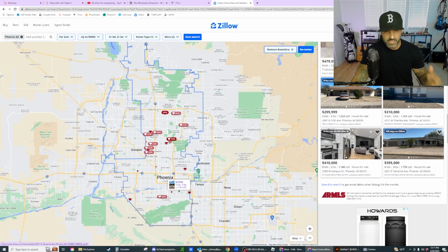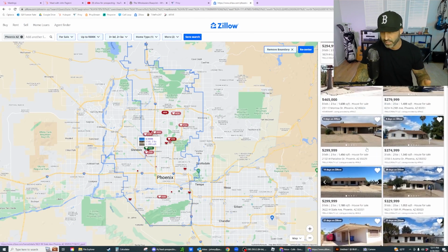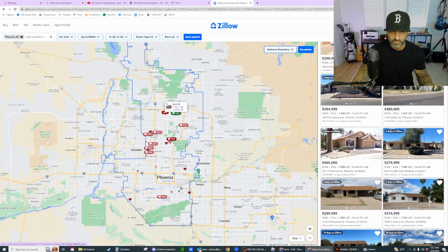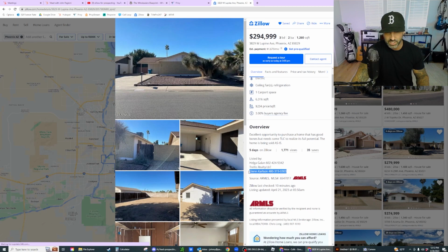But basically, this is how you're going to find your list of on-market properties that are on Zillow that you can prospect. This is totally free to do. And again, once you go in here, you're just going to find the listing agent's number. Okay, so this has got a couple different numbers. You can call both of these and just try to get a hold of whoever the listing agent is.